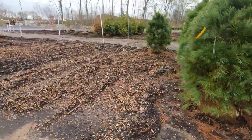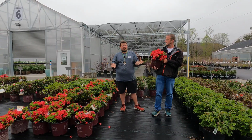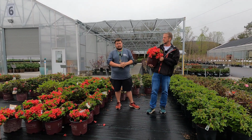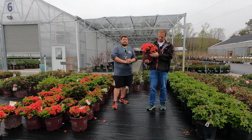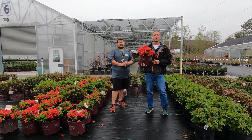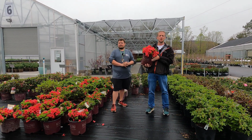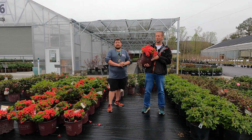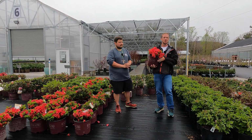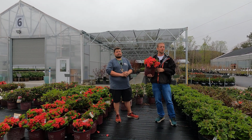We also have stuff that's in B&B, which is ball and burlap. So if you need something that's larger, that's also available. So just not in pots. This is a 3-gallon pot. They've got the B&B material as well. And I'm looking here at some really big material. So you may need a Bobcat and an auger to plant some of that. That's not a shovel job, but if all you have is a shovel, they got you covered as well.